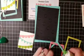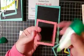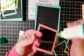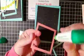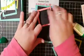So I'm going to start with my Flirty Flamingo piece, and I am using my Tombow liquid glue. Again, you can use glue dots if you don't like the liquid glue. I'm just putting a little bit, but I love the liquid glue. I love the flexibility of it. I'm just going to put this up here.